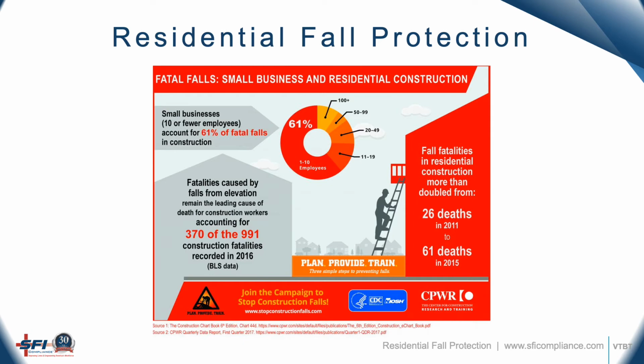September 14th to 18th is National Safety Stand Down to Prevent Falls Week. More than a third of fatalities on job sites are caused by falls from elevation, a totally preventable hazard with planning, the right equipment, and proper training on how to use equipment. Fall fatalities in residential construction have more than doubled.